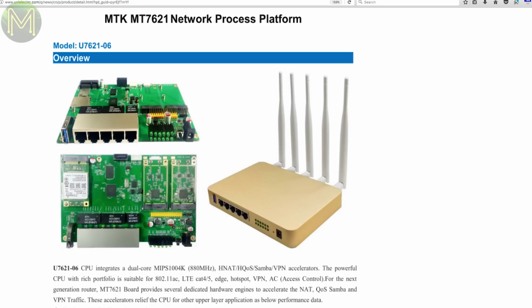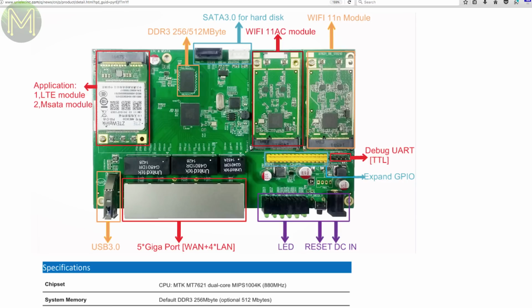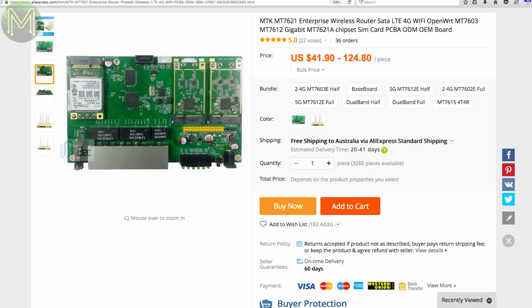Unilec have released a so-called open source router. Well, essentially every router is open source, even if the original manufacturer didn't intend it to be. This board runs OpenWRT on an MT7621 with up to 512 meg DDR3 RAM, SD slot, SATA 3.0, mini PCIe for the mSATA and an additional 2 mini PCIes for Wi-Fi modules, and 5 gigabit Ethernet ports. You can currently pick them up on AliExpress for around $40.